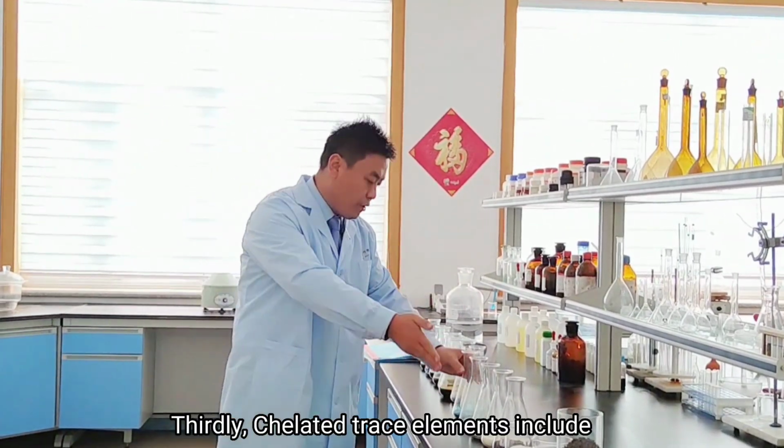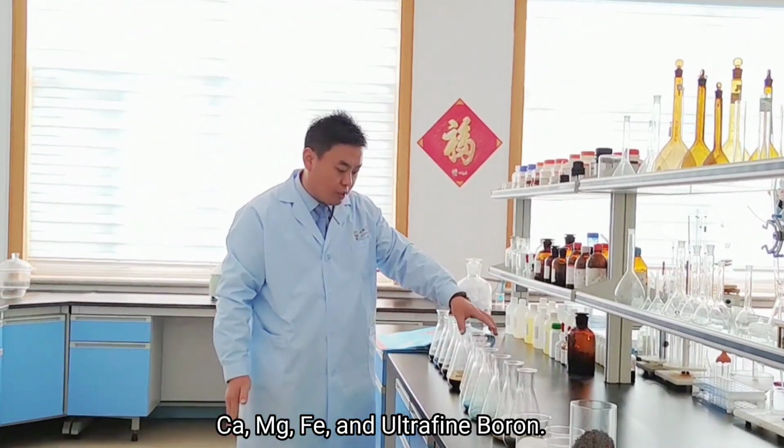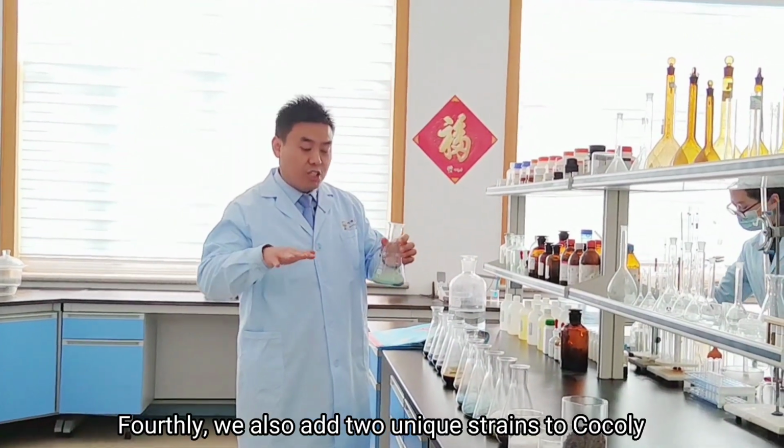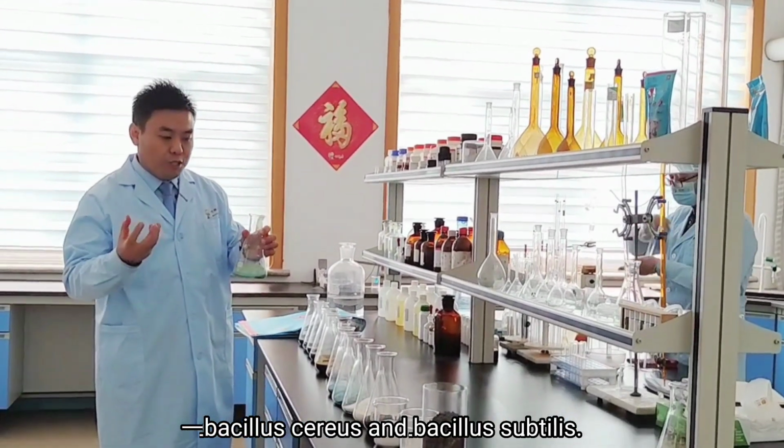Thirdly, chelated trace elements including calcium, magnesium, ferrum, and ultrafine boron. Fourthly, we also add 2 unique strains to Cocoly, Bacillus cereus and Bacillus subtilis.